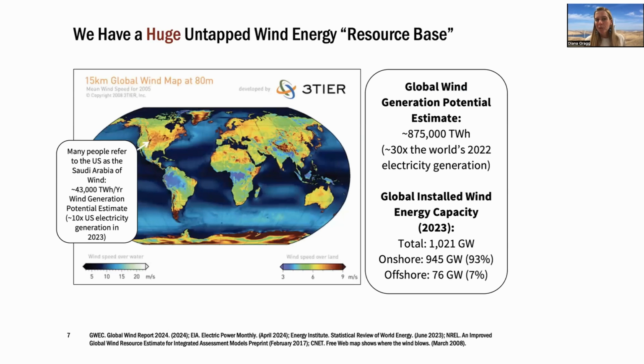So let's talk about the resource. We have a huge untapped wind energy resource base all across the world. And you can see that in this map, the red and orange areas where we have the most wind. Here in the United States, we have one of the best wind resources in the world. And you can see that kind of in the plains area in the middle part of our country.